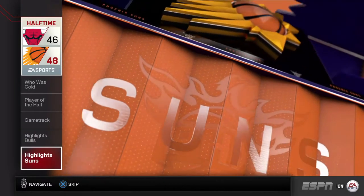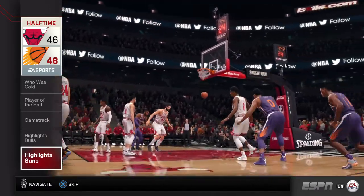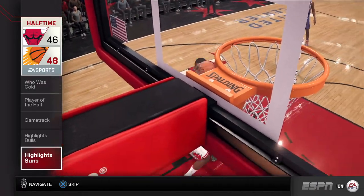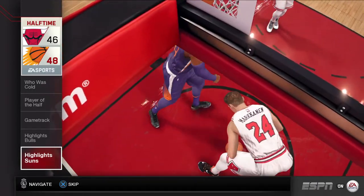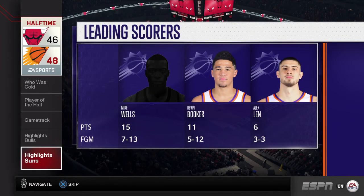The Suns are in a tight battle after two quarters. It was their playmaking, the way they gave each other scoring opportunities. That really impresses me. I love seeing unselfish basketball like that. These are the guys getting buckets for the Phoenix Suns.